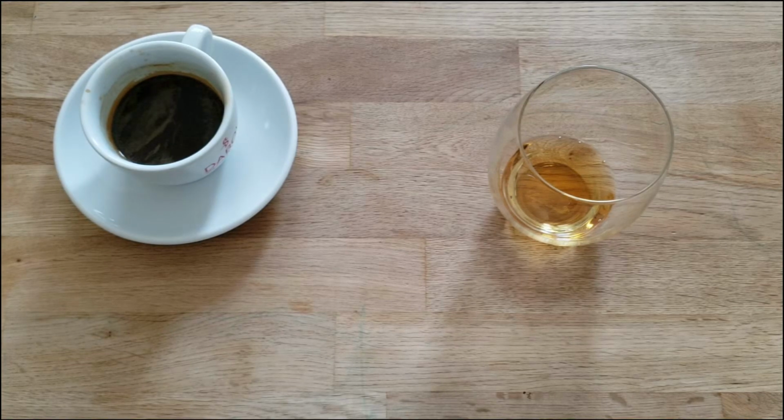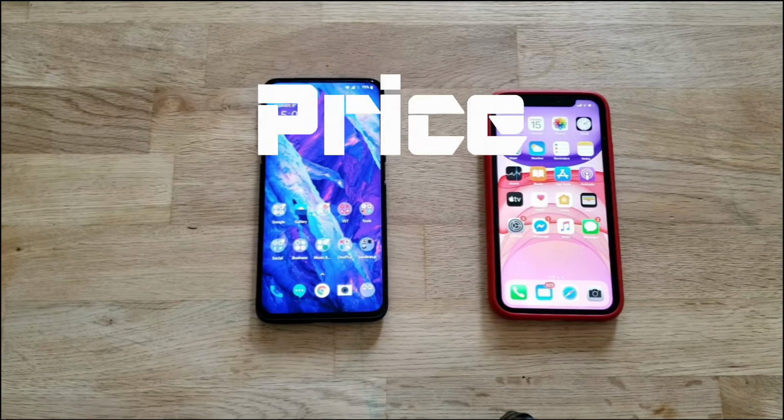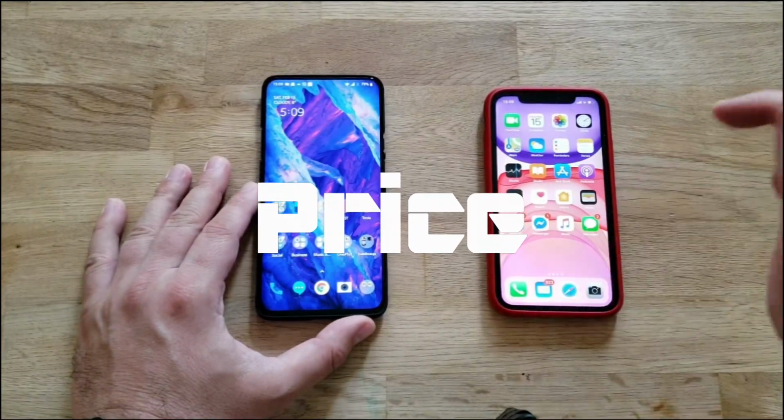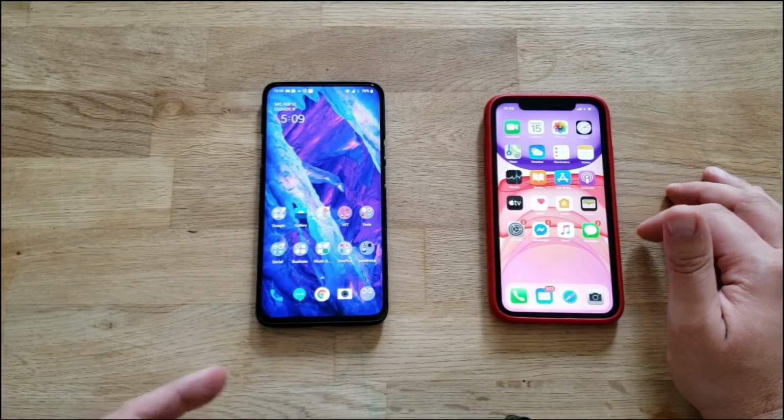And now it's time for us to start. First thing first, guys, is the price. The Apple iPhone 11, guys, costs about €700, and the OnePlus 7 Pro costs about the same.